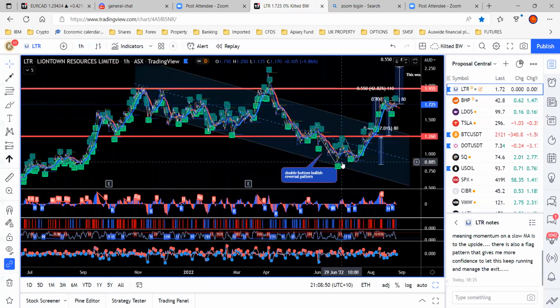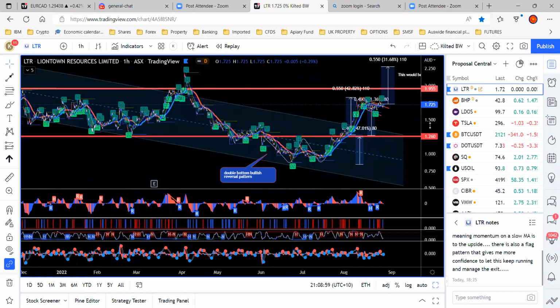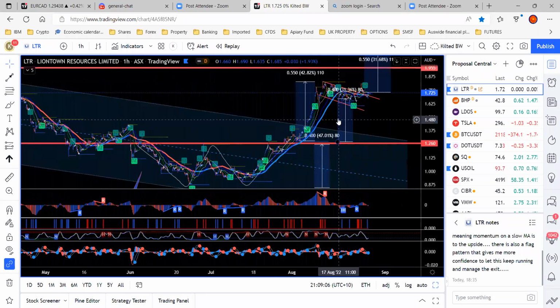This one came down, basically double bottomed here. See this pattern here? It basically reversed. So it's come down pretty hard, this one. Now there was a bit of sort of fundamentals on this one. So it's a lithium company here on the market.